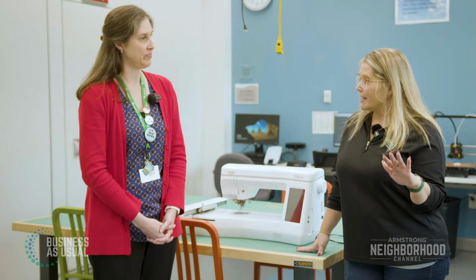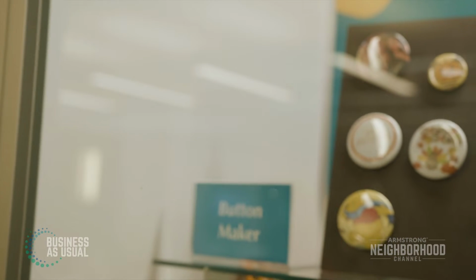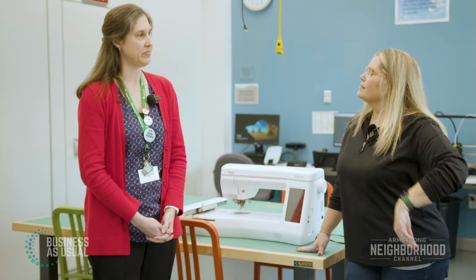We're very lucky to have you here because you are the resident expert on all of those areas that you referenced. Today we're going to focus mostly on the Makerspace because there is so much involved in it, but we'll do a brief overview of the other areas too. So tell me, what goes on in this Makerspace?